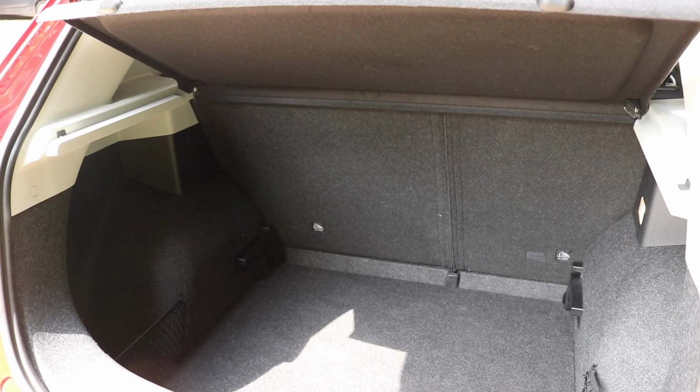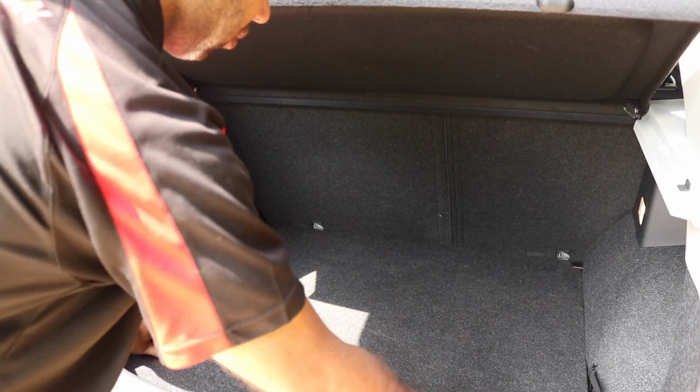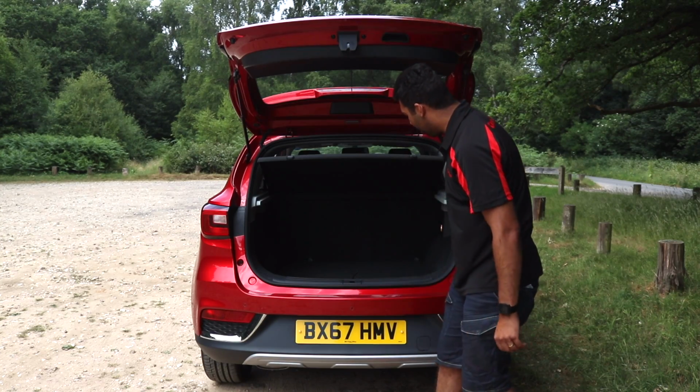But on the plus side, you can raise the floor of the boot. It is adjustable, so you can fix that issue. Like so. There we are. Much easier.